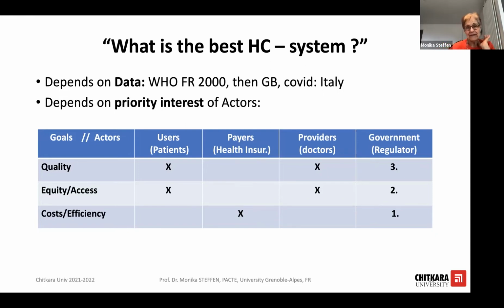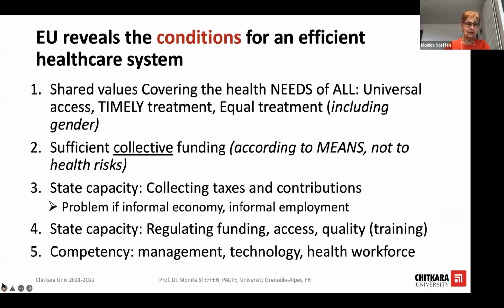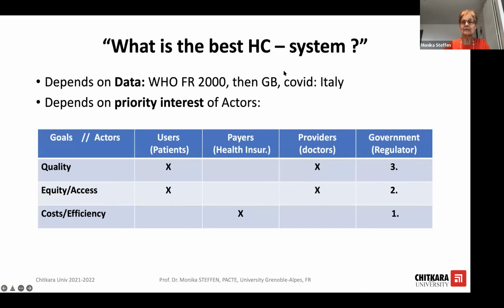If you are a payer, the one who pays for the care, the health insurance, let's say, you will be interested in only one thing: what is the efficiency of the system and how much care do I get out of the money I pay? So your priority will be here. And this is probably what made Britain come out as a winner somewhere in the 2000s. If you are a provider, a doctor or nurse, you are interested in quality. You want to deliver good professional work.